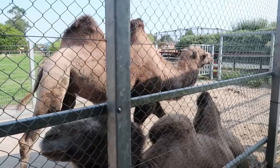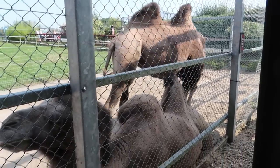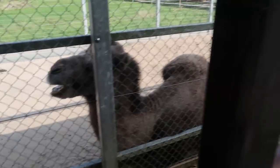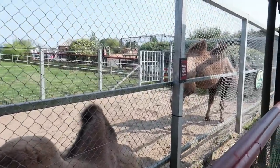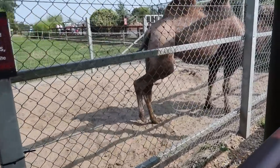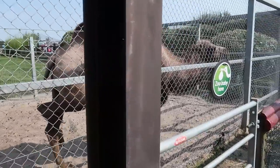Whoa, here come another one of my favourite animals, the camels just over here. I hope you don't spit at me. Yeah, I do love the big camels. Yeah, look at these, they're spectacular. Oh yeah. Love camels.